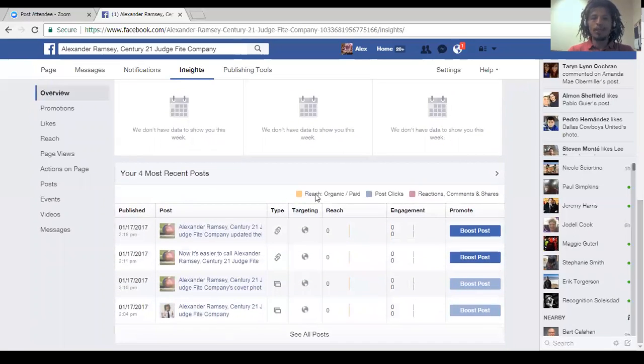So this section below is showing your posts. And since I haven't posted anything, right now I'm not looking at any type of engagement. But when you do start posting, you can see the types of reach it's receiving, the engagements it's receiving, the target it's hitting, and also what type of content that is. Is it a link? Is it a photo?